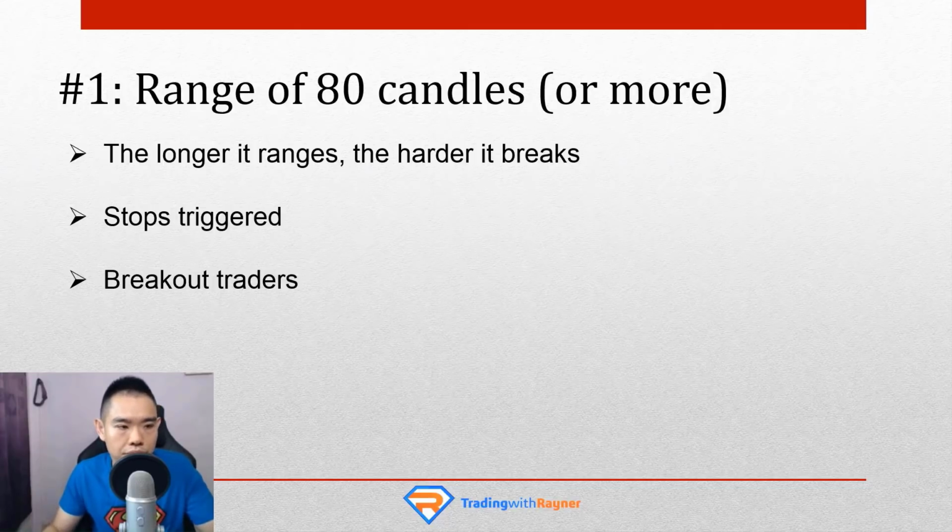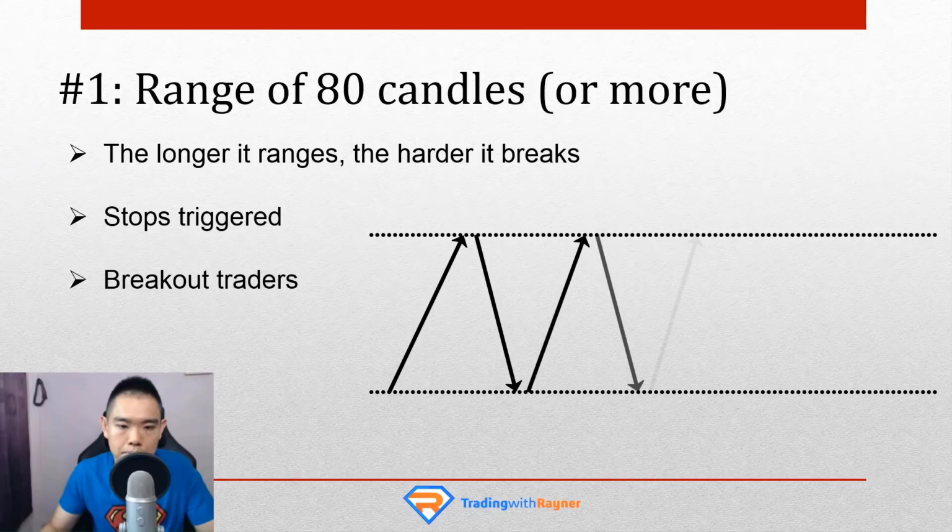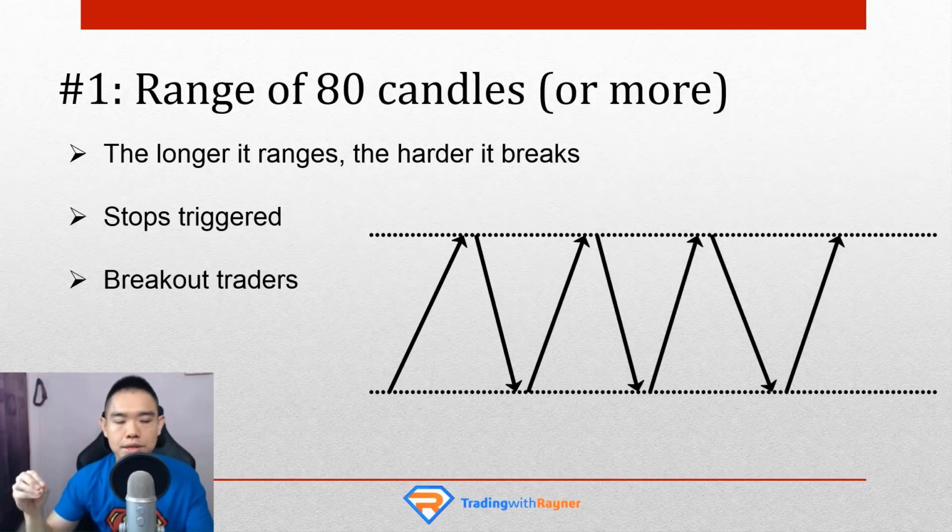And why is that? There are a couple of reasons for this. The first is stops triggered on breakout traders. Let me explain what this means. Let's say the market is in a range, it goes up, down, up, down, up, down, up. What happens is that when the market is in a range, it will attract traders to trade the ends of the range. They will look to buy low, sell high, buy support, sell resistance.